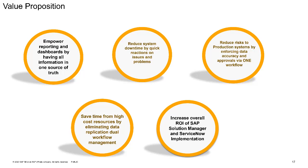Reduce risk to the production system by enforcing accuracy of one workflow, having ChaRM and ServiceNow communicating back and forth. You will not miss any approved changes, and you're not going to move anything that has not been approved to production.